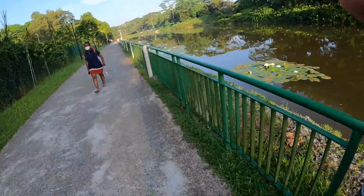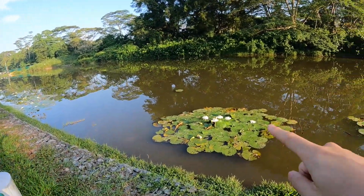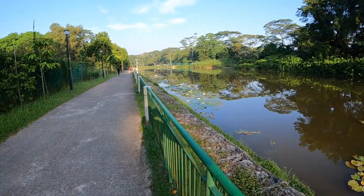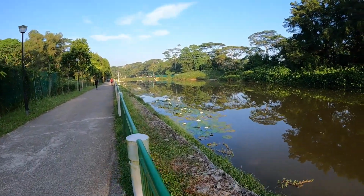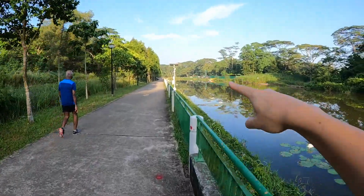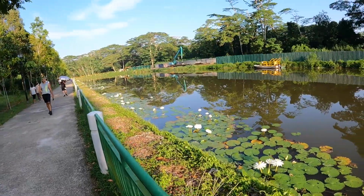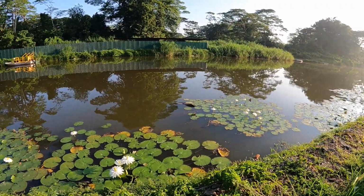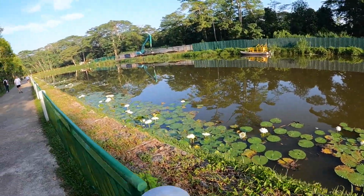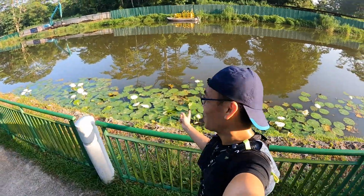So as I run along this park connector, the first thing I notice is, wow, this water lily. Oh, very eye-catching. Very, very beautiful. I don't really see this on other PCNs. Wow. Oh, there are way much more in front. Oh man, these water lilies are ridiculously beautiful. Oh gosh. Look at those.